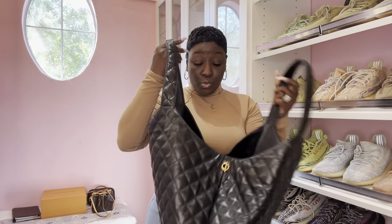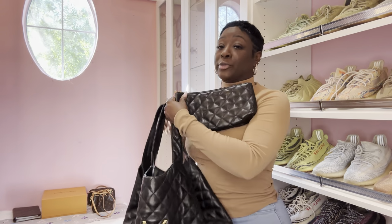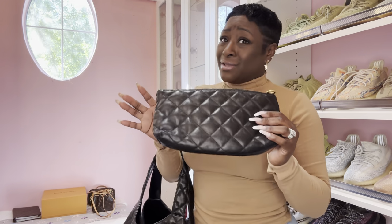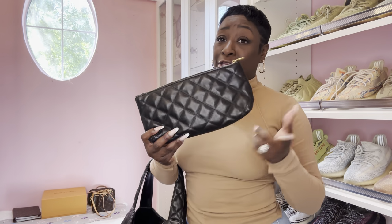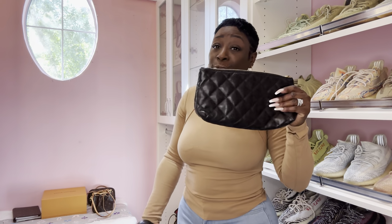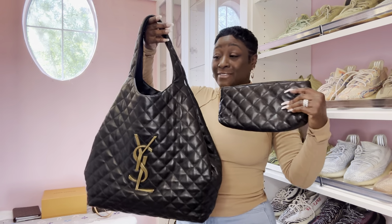And it does come with a large pochette. I believe YSL dropped the ball on this, of course. I think for the price, they could have added a YSL logo here. It could have been a cute little clutch as well. But this pochette is very large, guys. It's basically like a makeup bag. I use this pochette on other handbags as well. So this is a big bonus, but also they dropped the ball on this. I feel they did. But I still love this handbag.